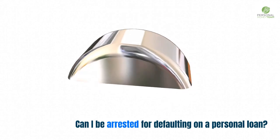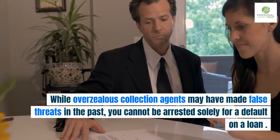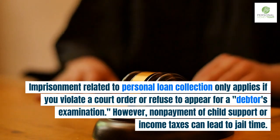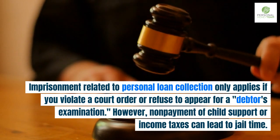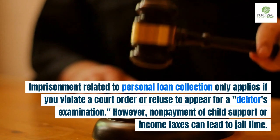Can I be arrested for defaulting on a personal loan? While overzealous collection agents may have made false threats in the past, you cannot be arrested solely for a default on a loan. Imprisonment related to personal loan collection only applies if you violate a court order or refuse to appear for a debtor's examination. However, non-payment of child support or income taxes can lead to jail time.